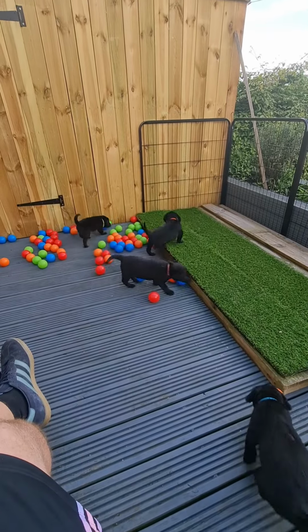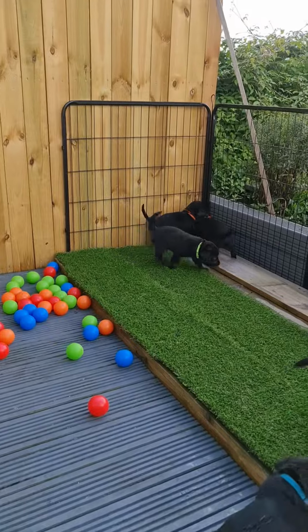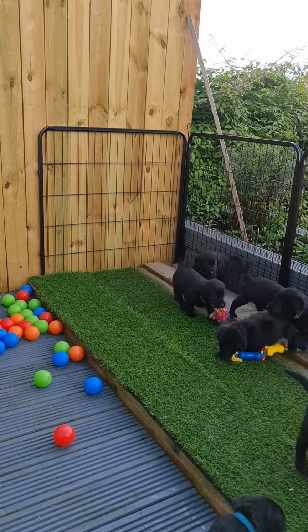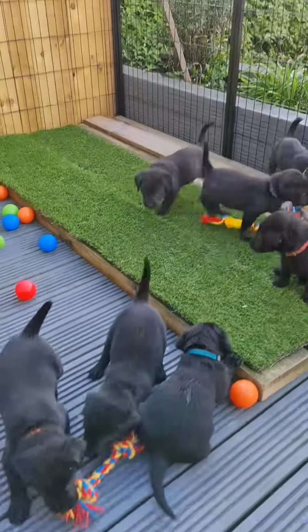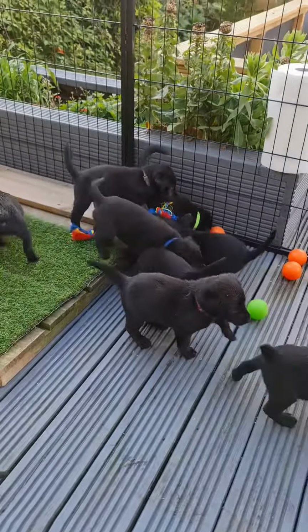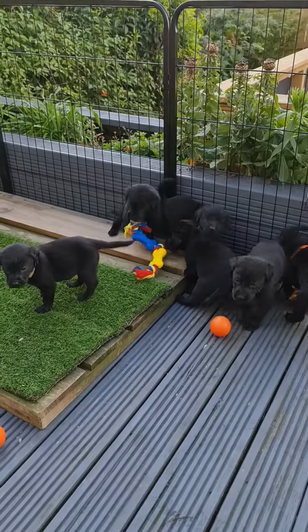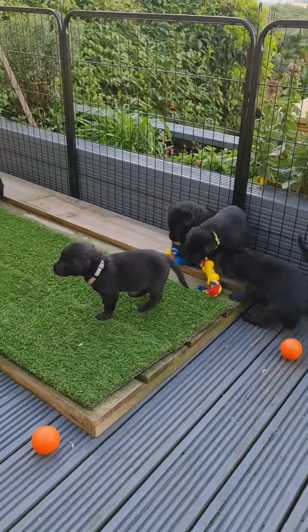Now we've added some new toys in for the puppies. It's really good to see them carrying these about. Every single one of them at some point or other was happy to carry any of the toys about in their mouth. They really love that. They are Labrador retrievers after all, and that's what they're bred to do, is retrieve and carry game.